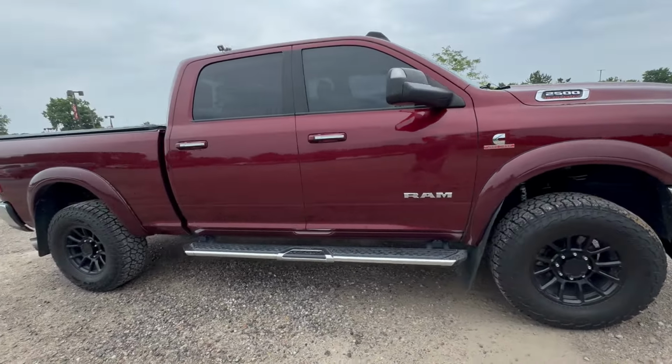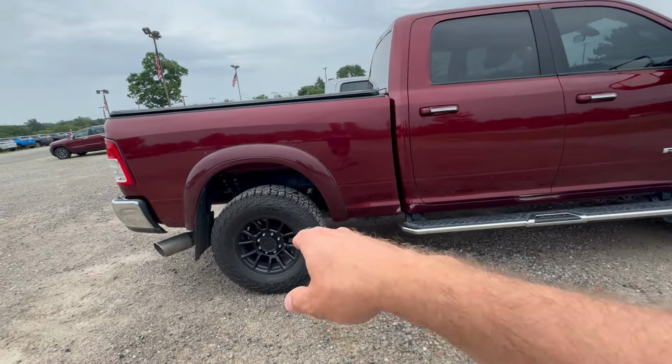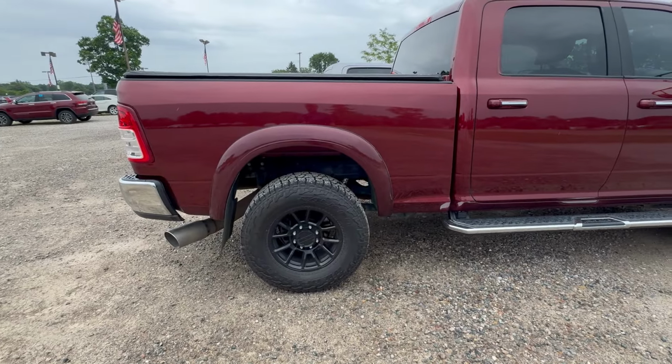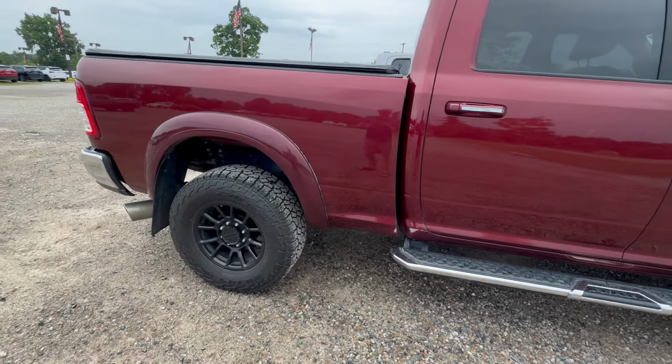I did the thorough leveling kit on this thing. Really happy with that. These Fox 2.0 shocks are awesome. I love these Raceline wheels with the Falcon AT3Ws. This is a phenomenal tire. I'm really happy with it. Road noise seems pretty decent.